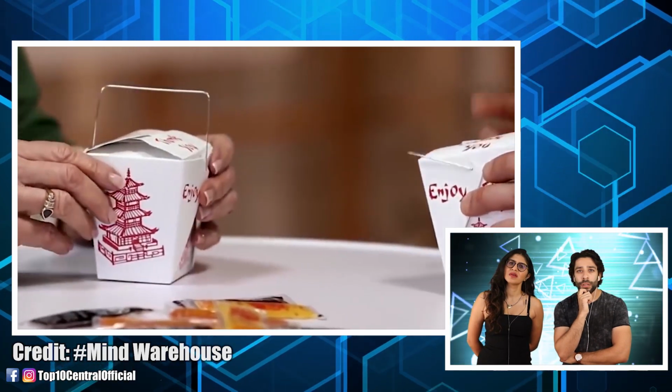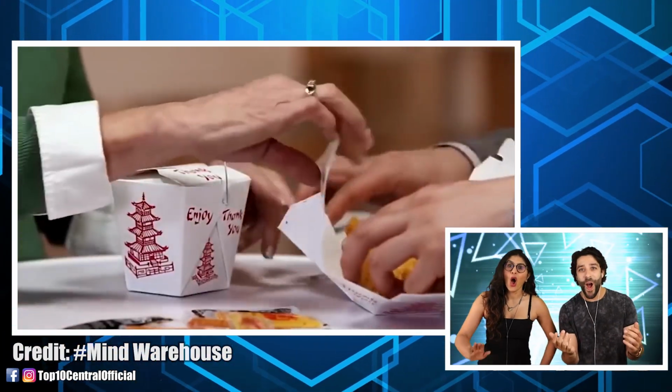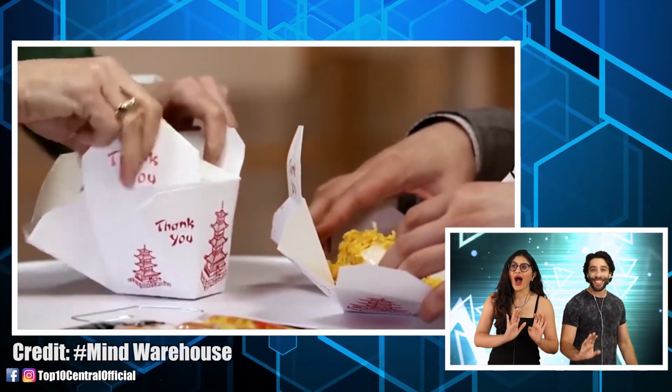As you probably noticed, these containers are prefabricated. That is, they are folded in a special way before putting food inside. That means you can unfold them. In fact, it is assumed that you will use the containers this way, turning them into a disposable plate. It is a pity that hardly anyone knows about this.